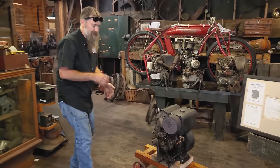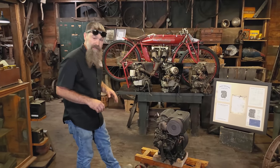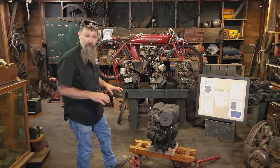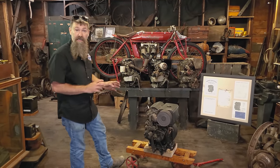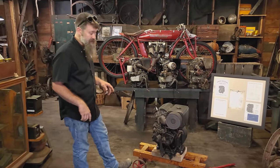Unbelievable. It's been so long since that thing's run. It's got carbon blowing out the exhaust can. Smooth, really even power. Runs far better than we expected it to run. We haven't tuned or dialed this thing in any. This thing probably hasn't run in 50, 60, maybe even 70 years. So exciting stuff, and you guys are some of the first to see it go.